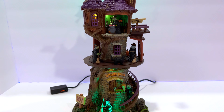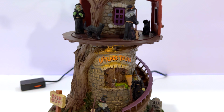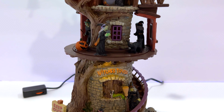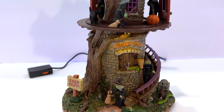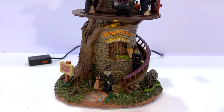So the detail in the house, let's capture that for a second. So there is some really cool detail. The bricks, or the stones, whatever you want to call them, were really finely molded, and the tree has a lot of detail as well. The ground is cool. I wish it was a little bit bigger, but it's cool.